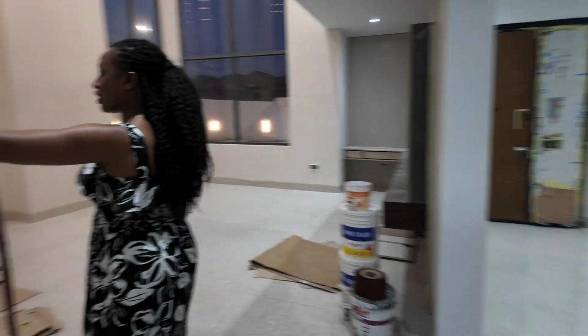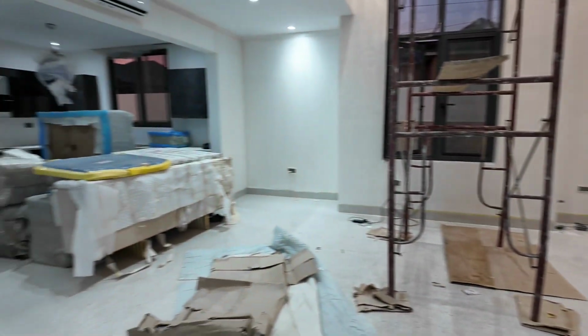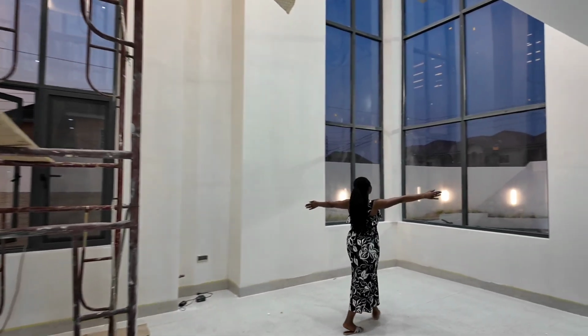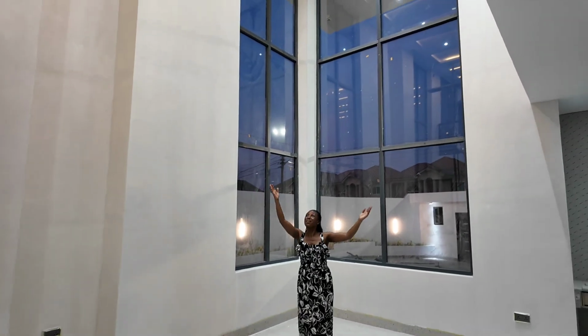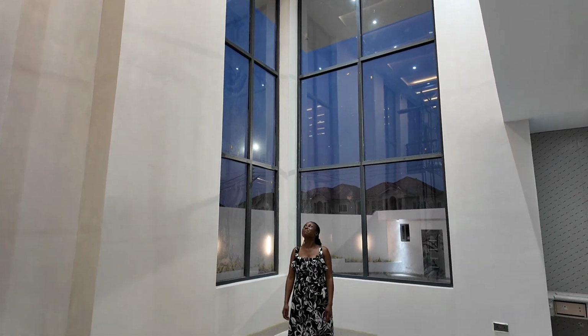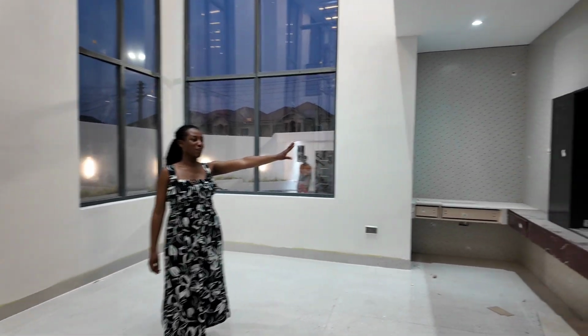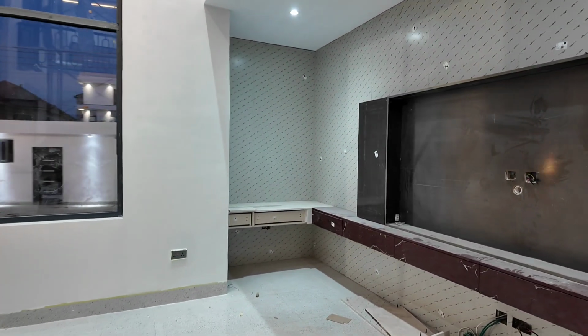So from the kitchen, you come into the living area. These windows, look at this. These windows, look. And then you've got your TV unit here as well.